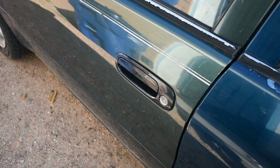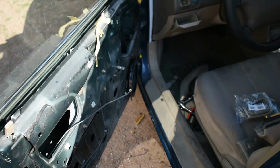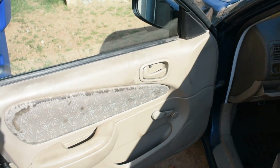So let's go ahead and put this door handle in. So here's the new outer door handle with the lock properly installed. Hey Smokey, there you are, buddy. And it works. As you can see, it opens the door. Now I just got to install that new inner door handle right there, and I can put the panel back on. Well, the inner door handle is now on.